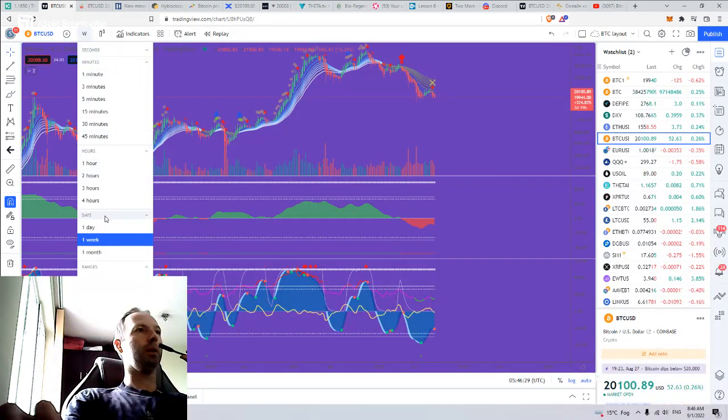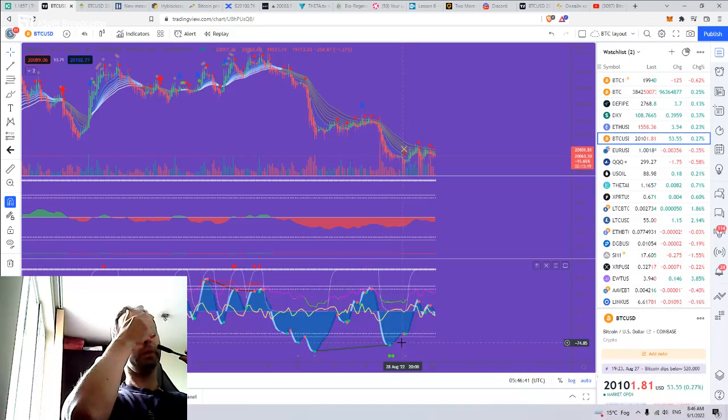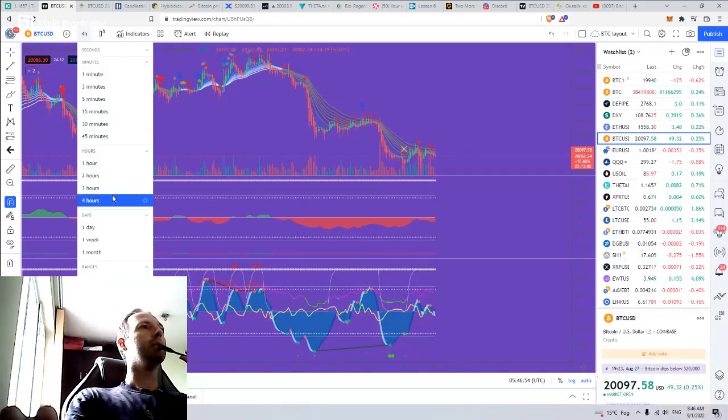especially on the weekly. Let's see the 4 hour. So we have divergence here on the 4 hour, and basically we did nothing. So this was a buy area, but as you can see, we just went a little bit up and just nothing really from Bitcoin.